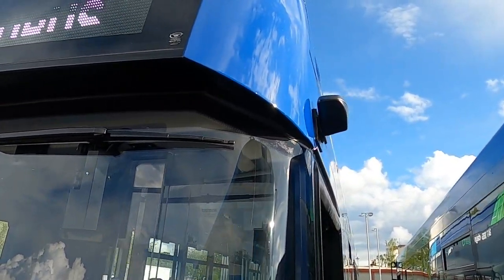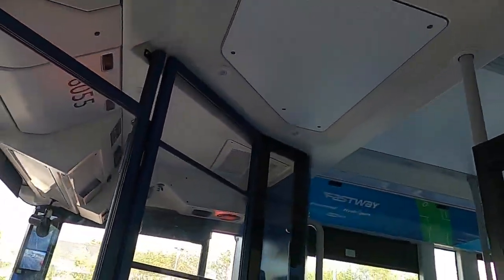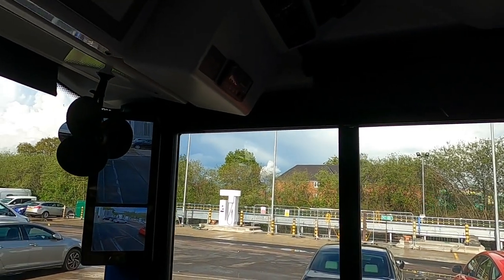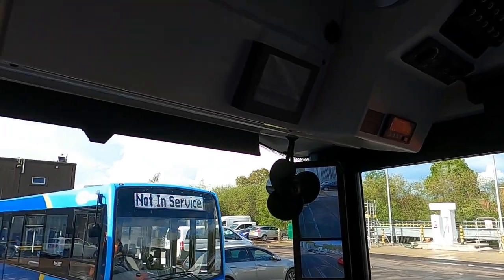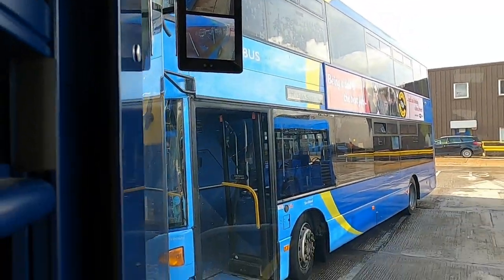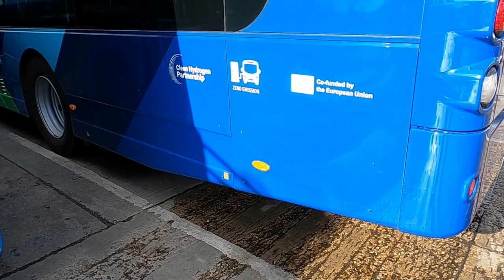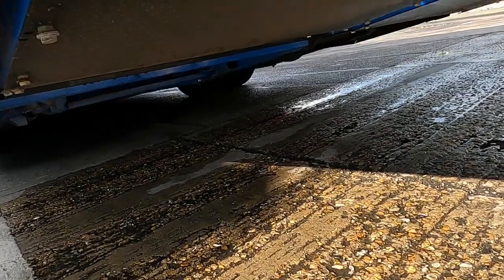Electric mirrors are fitted. So as you can see there, you'll also see these in operation during a test drive. On the nearside rear of the vehicle, you will find the Voith electric drive system. So you can just see that under here.